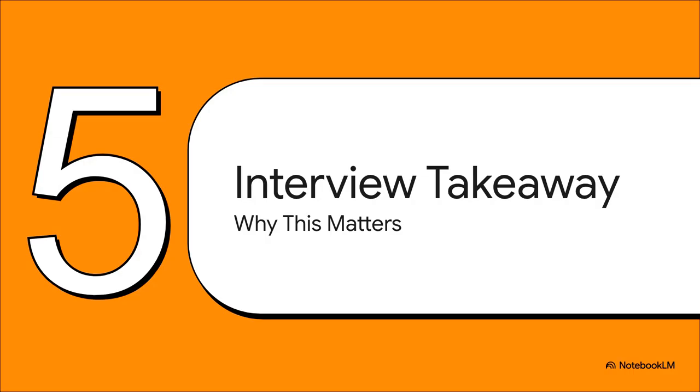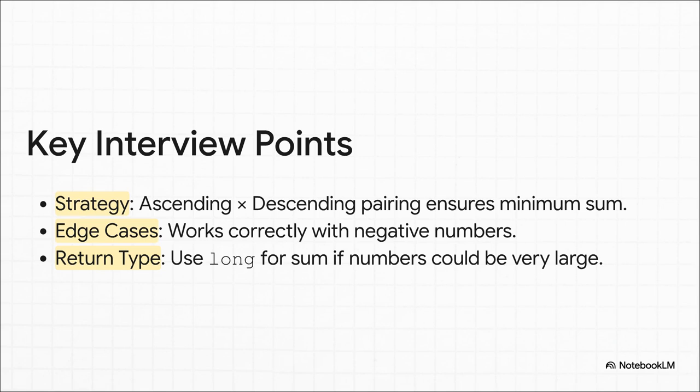All right, let's wrap this all up. When you get this question in an interview, what are the absolute key points you need to hit to show them you've completely nailed this problem? First, you state the strategy loud and clear. You sort one array ascending and the other descending.